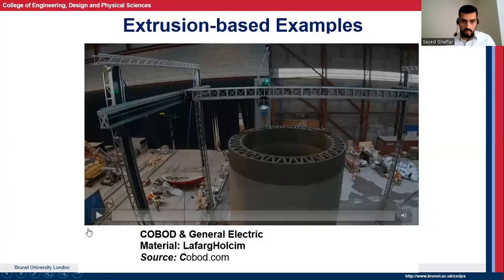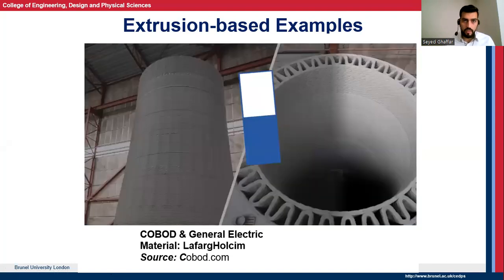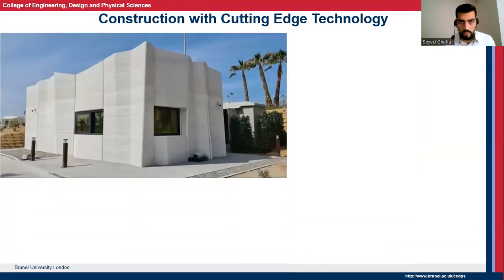So as I was saying, this is again General Electric collaborating with Cobalt, which is one of the biggest 3D printing companies in the world, and they have made great success out of this technique. So there are other examples of extrusion-based technology.